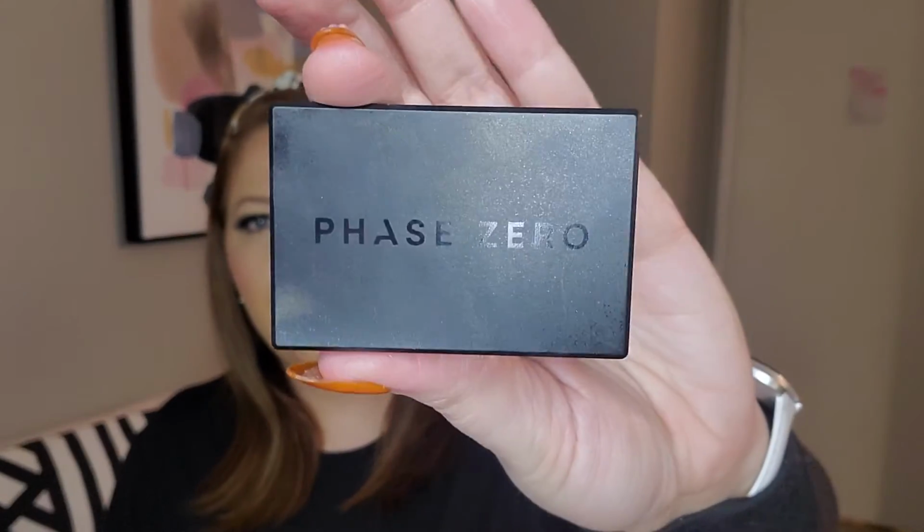I think this came in my FabFitFun maybe? I'm not sure. So this is what the product looks like. It is a shimmery coral blush. It's got a gold tint to it. I think that this is supposed to be this brand's version of like the NARS Orgasm blush. It's that kind of just very standard, like every brand's got a version of this in their collection.